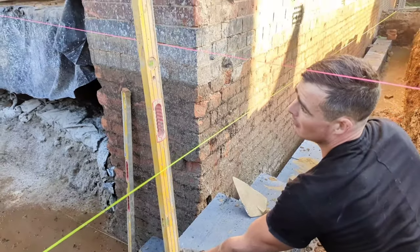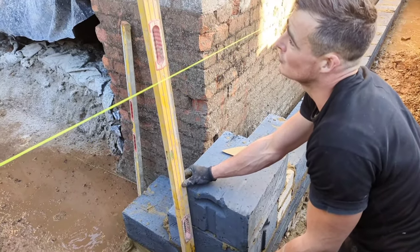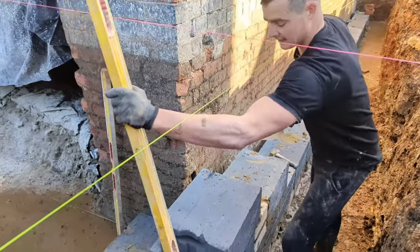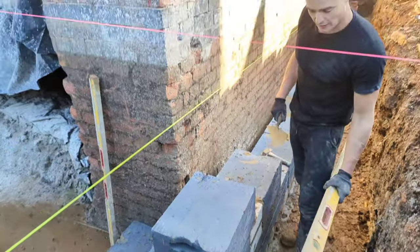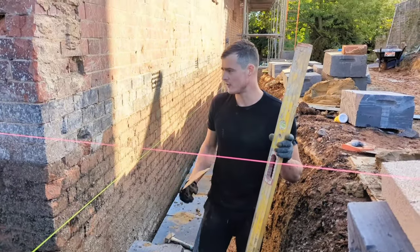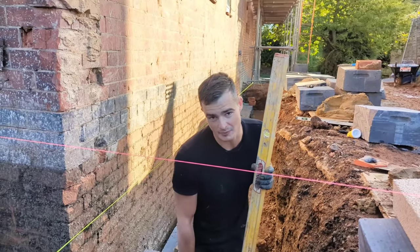There we go. So bubble's plumb, touching the block, and I'm just a fraction away from the line. So that is now set perfect and we are good to go. I'm just going to do the exact same down there, but just constantly checking your lines, checking your finished floor level, making sure everything works, and then you shouldn't have any problems.